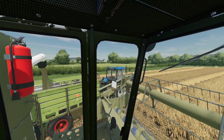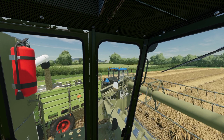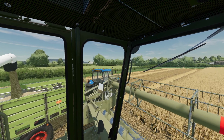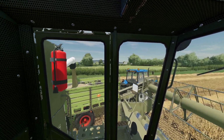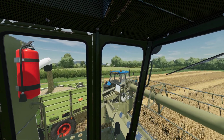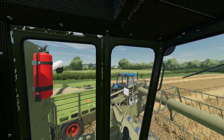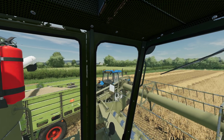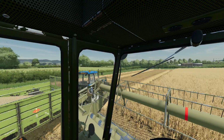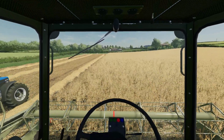So we'll get that all put into the trailer. Should even out a little bit as it goes in, and we'll carry on with the harvest. Got to double check where I'm taking this to. He wanted it straight to a sell point, which is interesting. I thought he wanted to store it, but no, never mind. We can manage whatever we need to. So, time to continue.